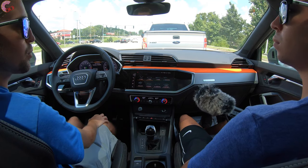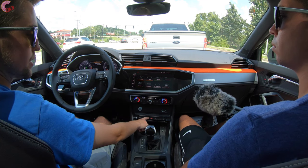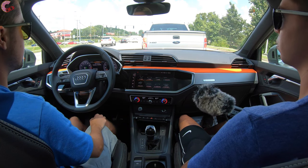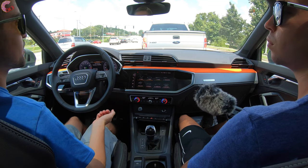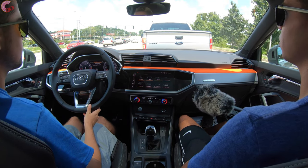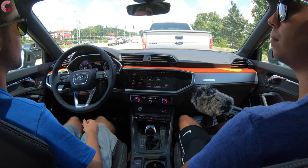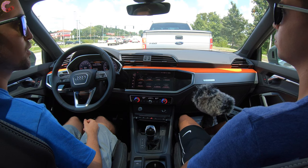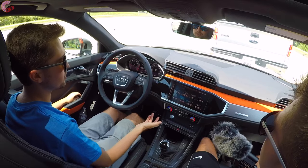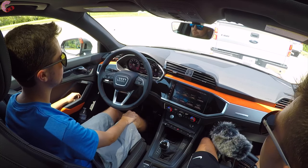Now this vehicle does come with an auto start stop system. As I mentioned before, you have a defeat button right here on the dashboard, but I'll let off the brake here and see how it restarts. Very smoothly. That's a system that I highly doubt you'll find intrusive or really want to turn off. But of course, if it is something that bothers you, it is nice you still have the option to do that.